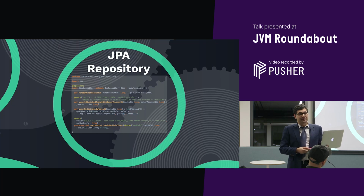All right, JPA repositories. One of the best things that Spring introduced is the CRUD and JPA repositories, where you define an interface, or a trait in case of Scala, and it automatically fills the methods for you, and SQL for that. First example here, find by owner account ID: just by naming conventions I have already SQL generated, saves lots of time. However, in some cases, I need to use the JPA query.